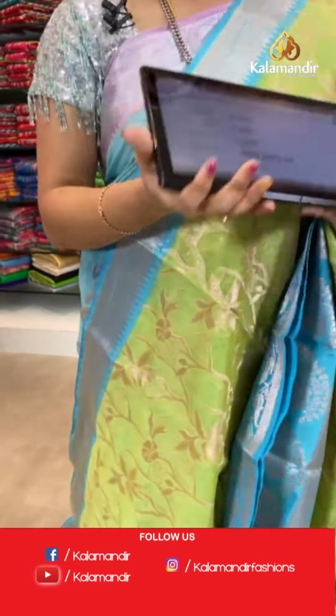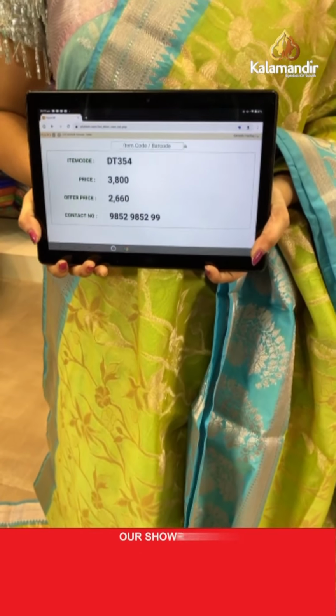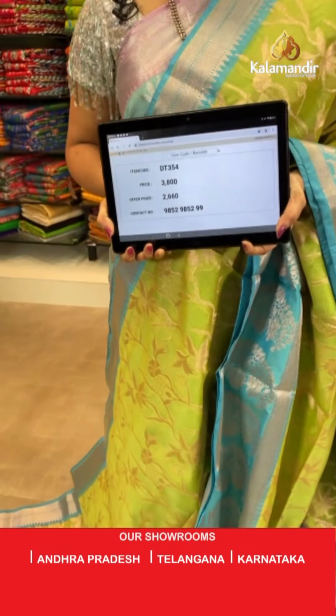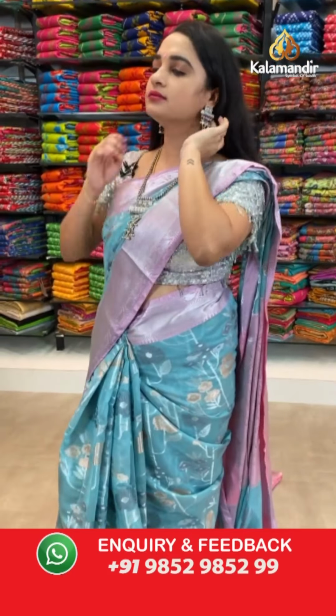Pricing details. Saree code is DT354, actual price 3800 and the offer price 2660 rupees only. To place an order for the saree, take a screenshot and ping us on the WhatsApp number. Yes, on to the next one.